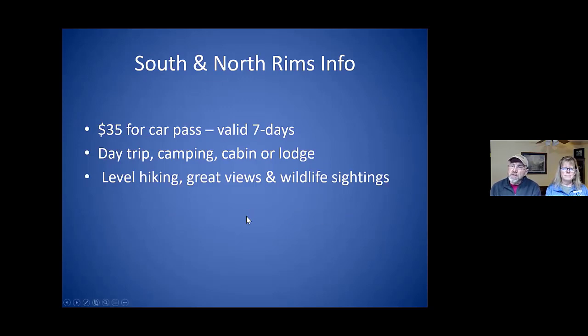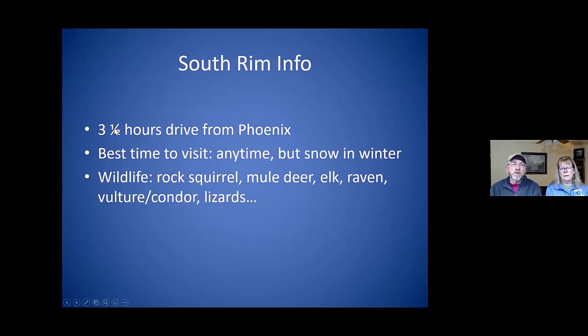And then if you stay up on the rim, you've got level hiking, you've got great views and a lot of wildlife sightings. So for the South Rim, it's a 3.5 hour drive from Phoenix. The best time to visit pretty much is any time, but you will get snow in winter at some time, but it's not normally too bad. You might have a little bit of driving on snow and hiking on snow. And there's a lot of wildlife, and we can show you pictures of some of them, but you can see a list of them there, the different things. Lots of lizards, but there's various other things there too, which I can show you some pictures of.